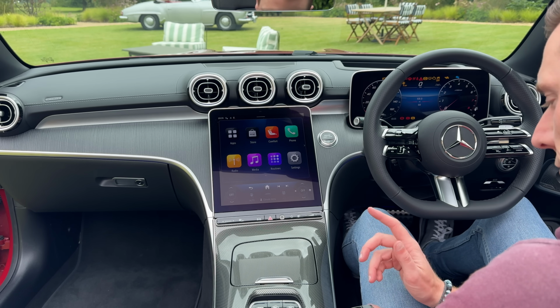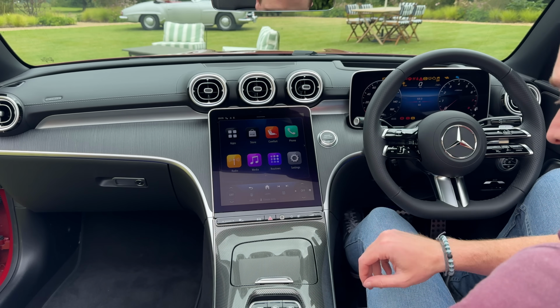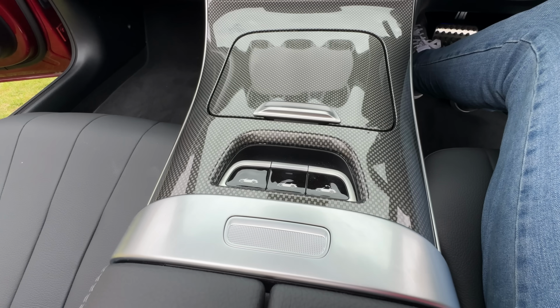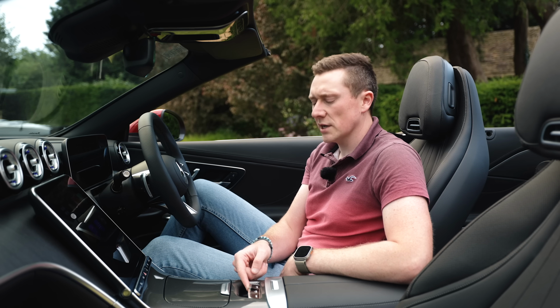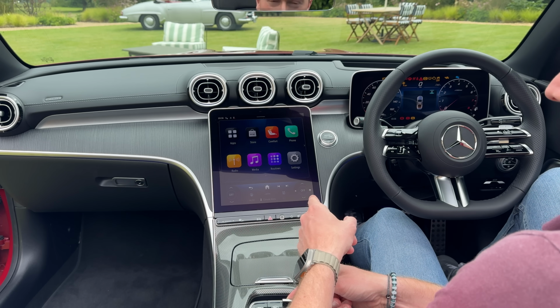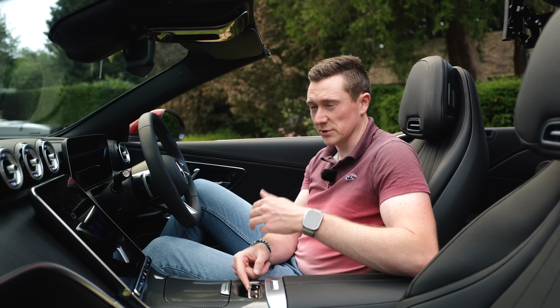But yes, roof. Now, compared to the SL, which has a very similar design on the inside, the roof controls were actually over here, but I believe, I've been told, they're down here, which I'm presuming is this one. You hold that. Now I much prefer this. In the SL it was on the touchscreen, and I remember I was just like, oh yeah, I'm going to have to mention that because it's on the touchscreen to do the roof.